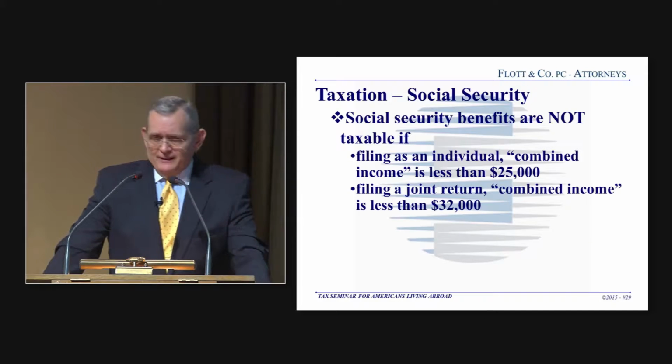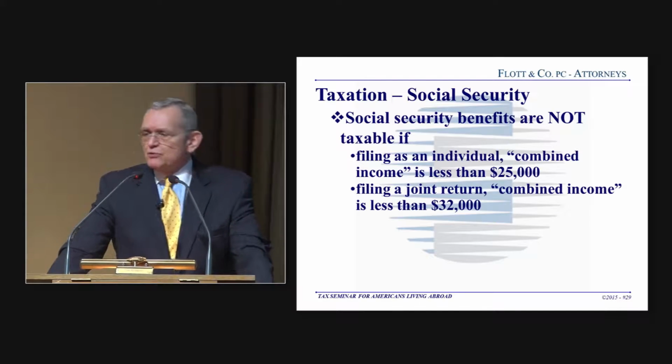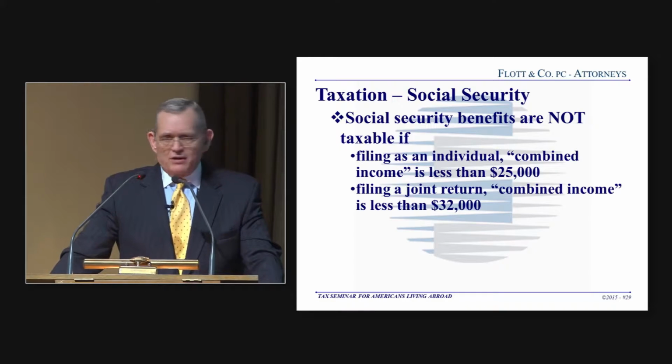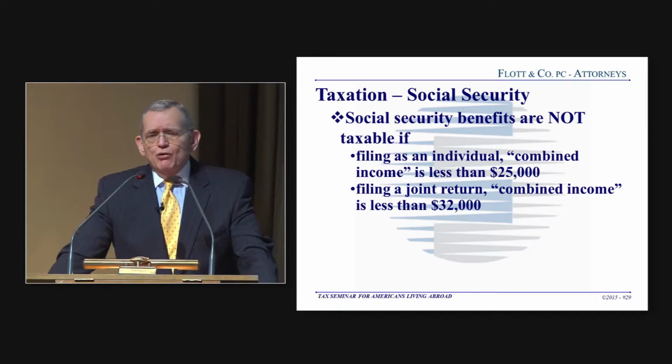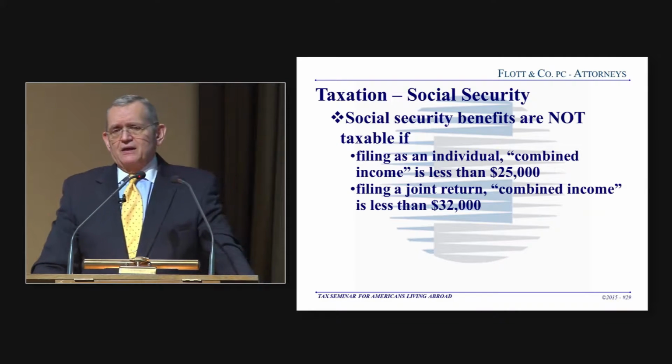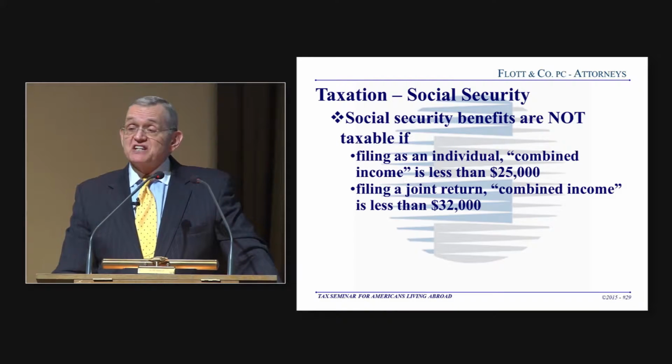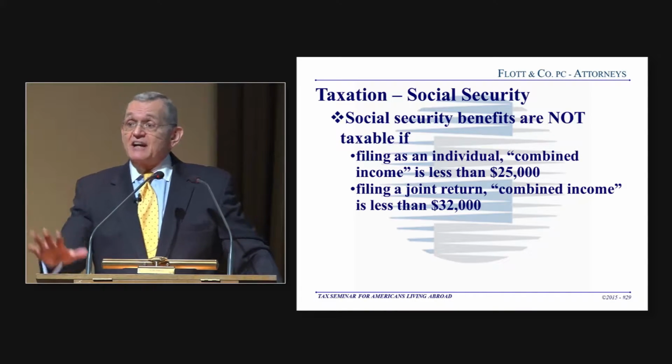Now, Social Security. There are a lot of people in Greece who are retired. They worked in the States. They have some form of U.S. Social Security, either them and their spouses together. Well, I said to you earlier that there's a certain calculation for defining your gross income for purposes of having to file a tax return.